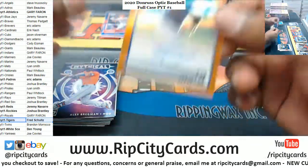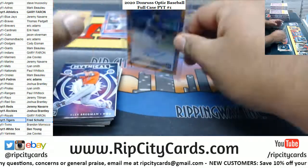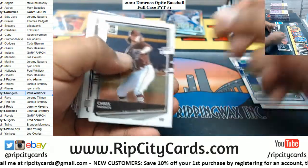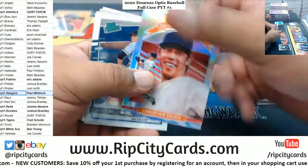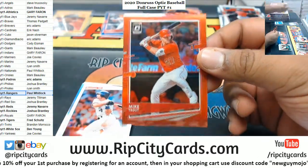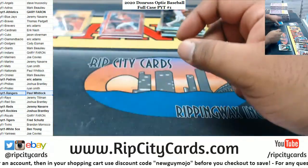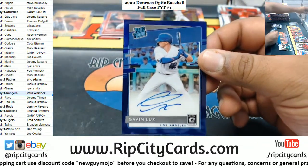Brock Burke on card auto, I think to /99 for the Rangers. Yep, /99. A Mike Trout red for the Angels to /60. To /125, Gavin Lux, the Dodgers autograph.